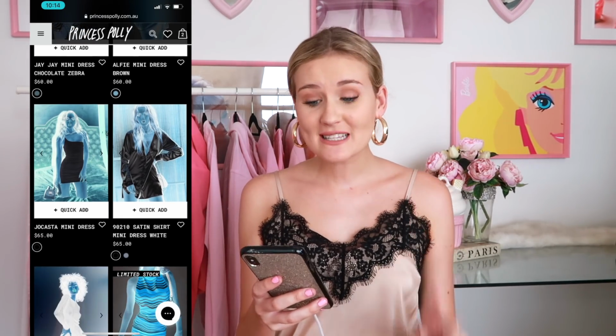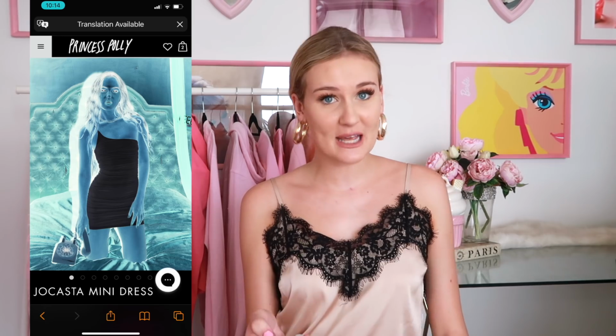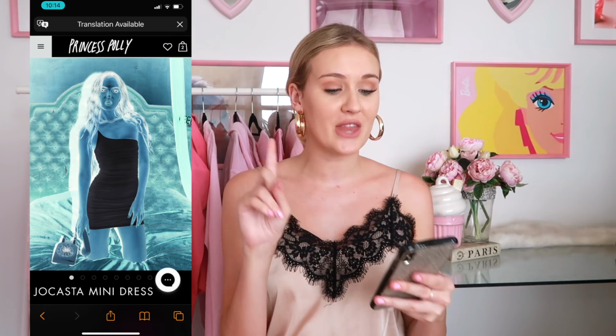Okay, so there are two dresses here that I'm tossing up between. First of all, there is this cute one shoulder mini dress. So it doesn't say what color it is, and it looks to be pretty cute. Like, I don't have any mini dresses with just one shoulder, so I do love that.